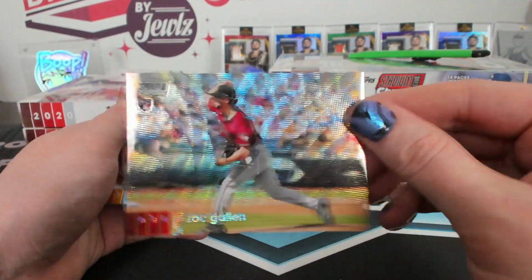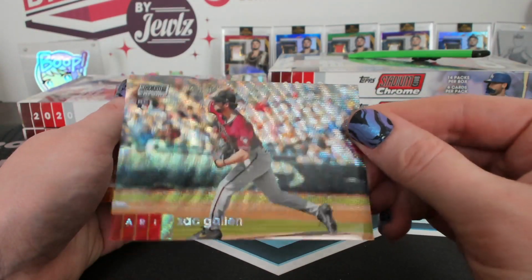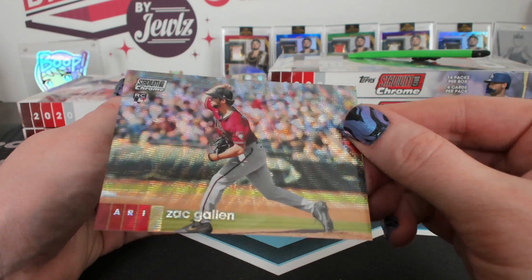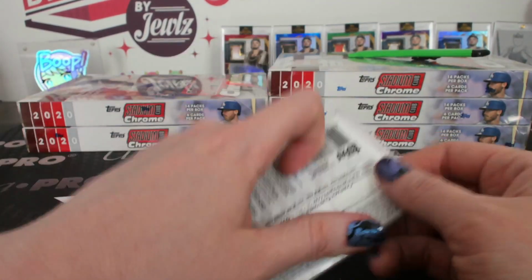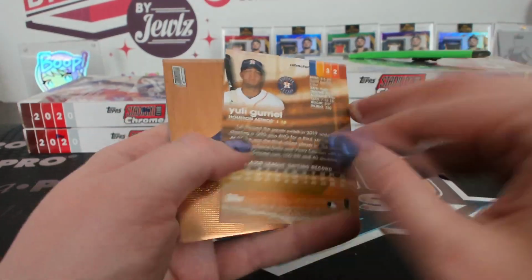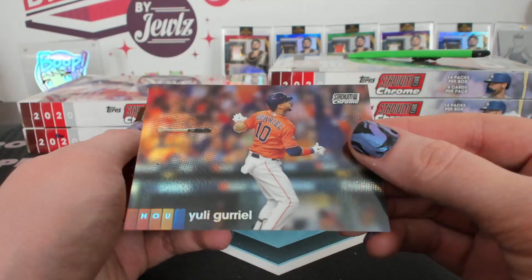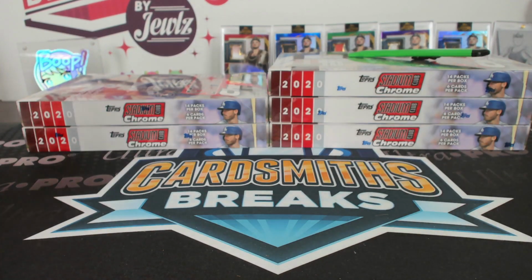Zach Gallen wave refractor. Arizona Tony Mac. T-Mac. He was here for a while. Arizona wave. Oh. Well, in that case, maybe we'll not post it and do something else. Find some other option. Gurriel refractor for Houston. We are overdue. I agree with that. Called the T-Mac is still here. He is there. Cool.